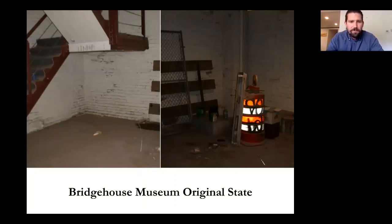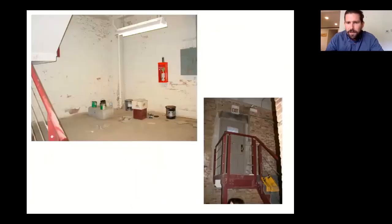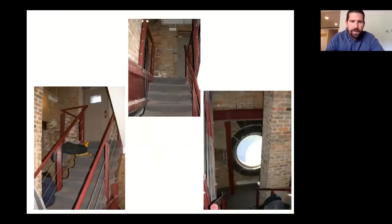So I have a few cool photos here. You can see there at the top right, that's the large porthole windows that we have. The lower left is a photo of the upper floor. And the two on the right are the first floor of the bridge house. A few more photos of those. That railing going up to that door, that's on the third floor, which goes out to the top level of the bridge. And that's where most of the city employees enter the bridge houses. Some more photos of that third floor there.